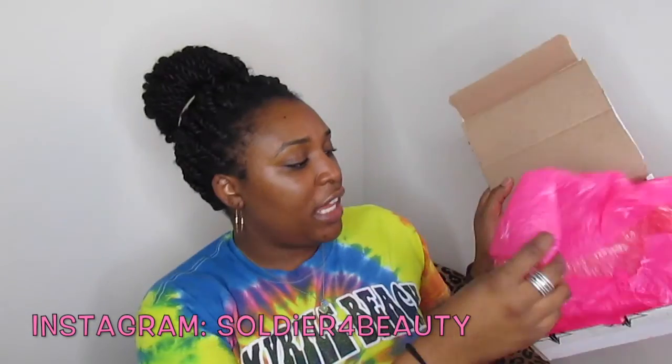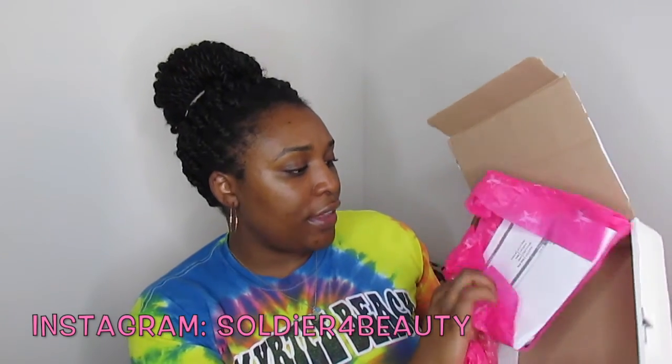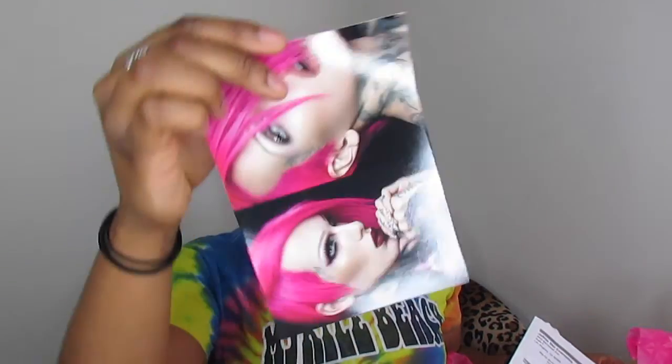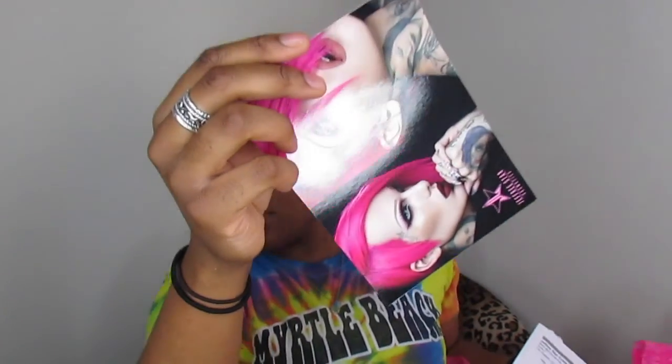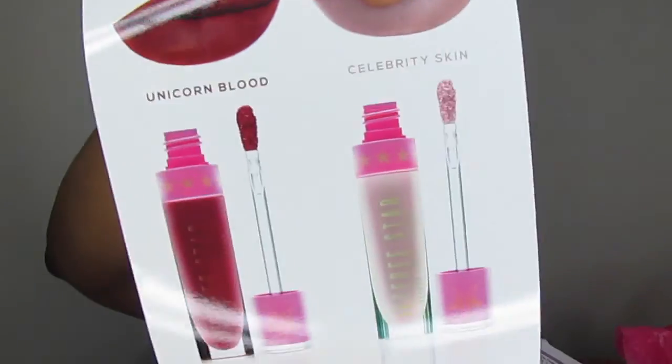Oop, it came. Sorry. Sneak peek of the next liquid lipstick. It just came in this fabulous little pink packaging thing. I love the packaging. I think it came with a card, but I don't, oh yeah, there it is. It has the Jeffree Star card on it. I know some people got a handwritten card. Where's my handwritten card? It has unicorn blood on it and Celebrity Skin.